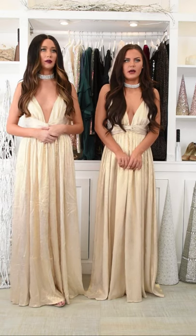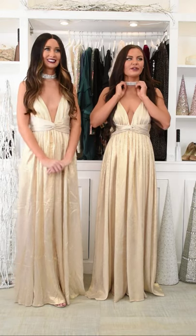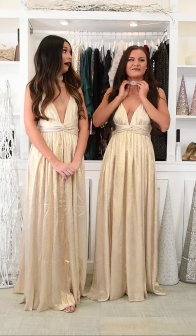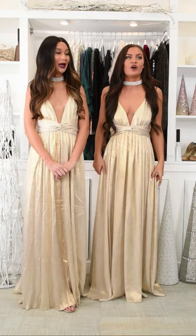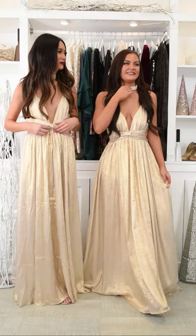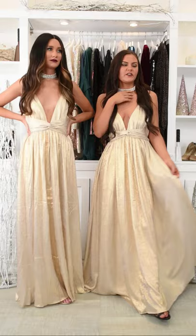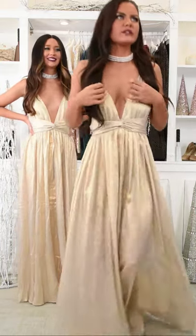We're wearing jewelry. I am wearing the Pearl Gone Wild necklace and earring set in cream for $18. That's amazing. Necklace and earring set in cream for $18. Wow, $18. That's insane. This is so stunning. I love it.